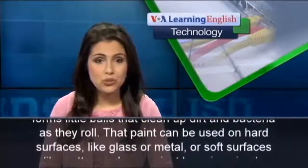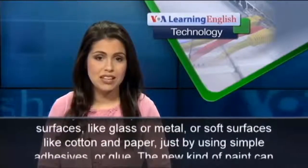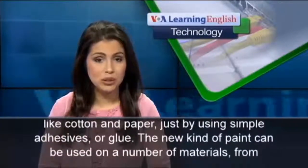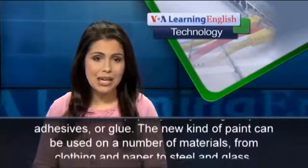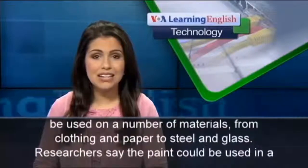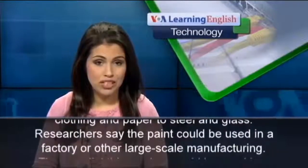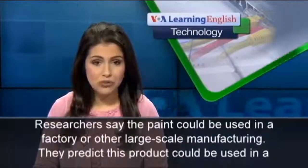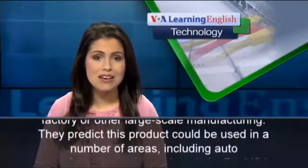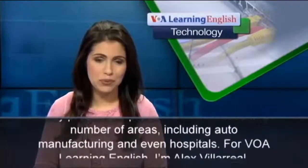That paint can be used on hard surfaces like glass or metal, or soft surfaces like cotton and paper just by using simple adhesives or glue. The new kind of paint can be used on a number of materials, from clothing and paper to steel and glass. Researchers say the paint could be used in a factory or other large-scale manufacturing. They predict this product could be used in a number of areas, including auto manufacturing and even hospitals.